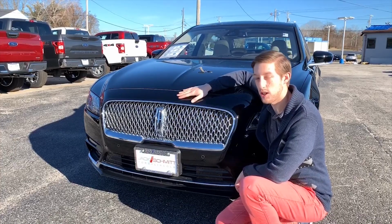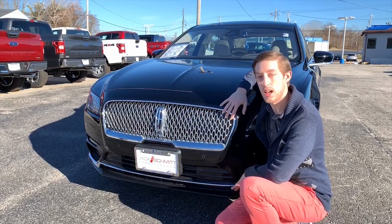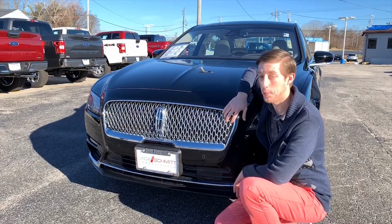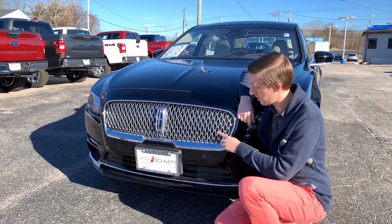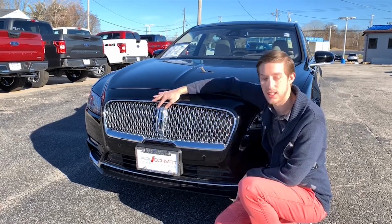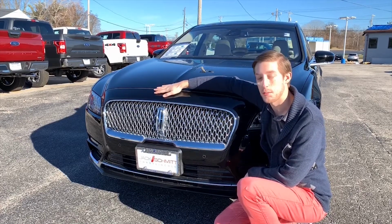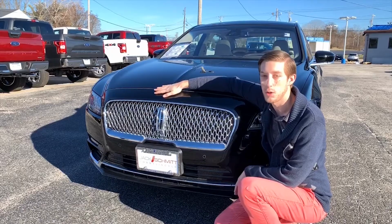This grille is really pretty. It's a big, bold statement. It brings a lot of opulence to the front of the vehicle. This design is actually called the Lincoln Star Mesh Grille. As you can see, each one of these holes is shaped like this Lincoln signature star, which is in the dead middle of the grille. I really like this. It brings a lot of attention to the front styling of this beautiful car.